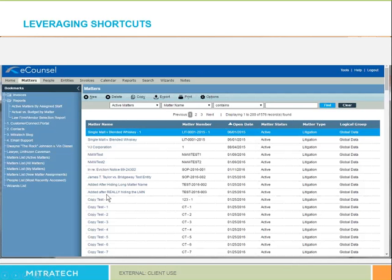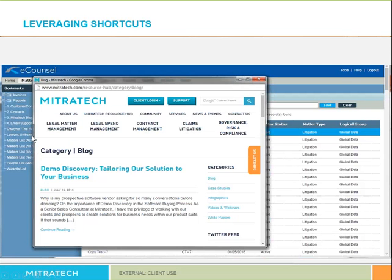Then clicking Save, and now when I click on the Mitratech blog link, I'm immediately brought to the Mitratech blog. So this is a way to quickly multitask and get to websites that you are accessing frequently. Examples could be an outside counsel website or a link to your email contacts.